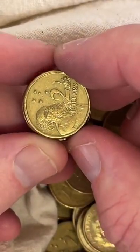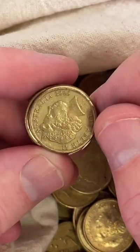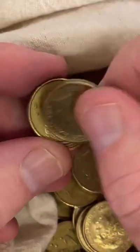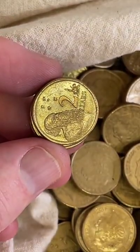Do you sell $2 coloured coins on eBay? I haven't got any listed, I don't think. I might have one or two listed, but I've got some more that I'm going to start probably listing a few. Yeah, I might put a few up on eBay when I get around to it.